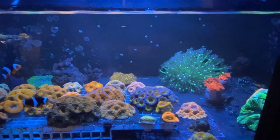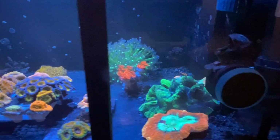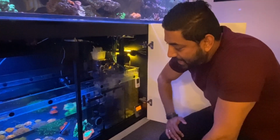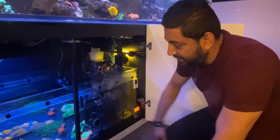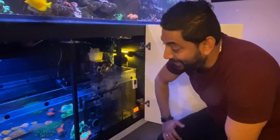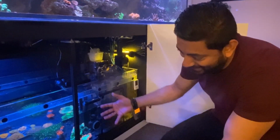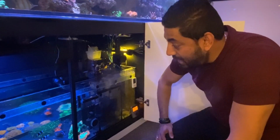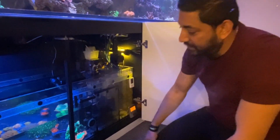I'm an icon fanatic, so I love icons. And then other LPSs like Trachyphyllia, a few Goniopora in here, a few scollies. The best thing about these guys in a lagoon type natural environment is they love this sort of water. Not too much flow, subtle lighting, a bit of dirt coming through them, which they basically feed on. And the water flows through. They're nice and happy, as you can see.